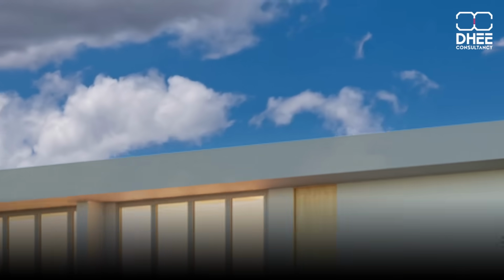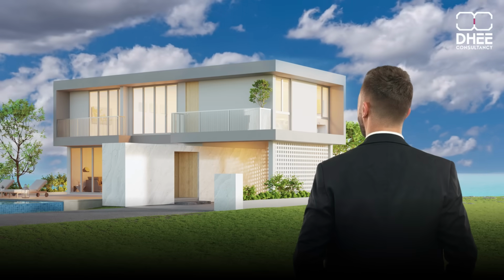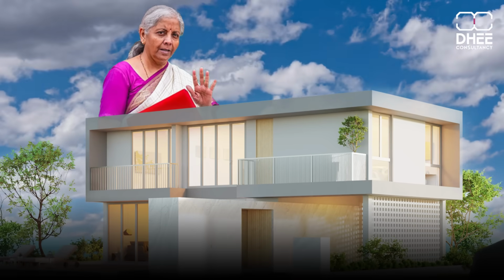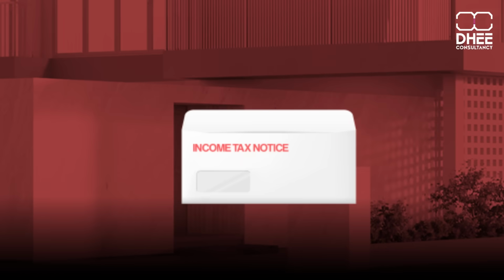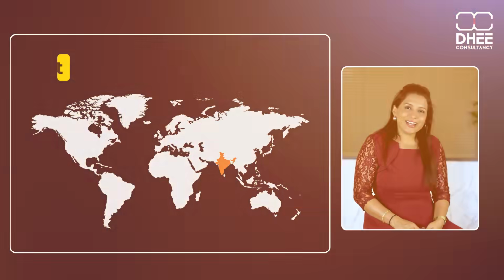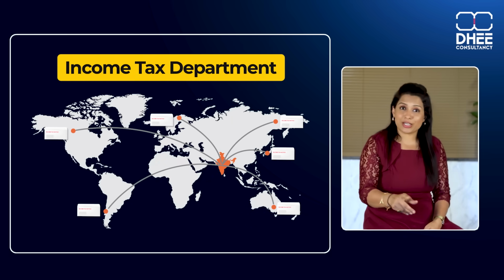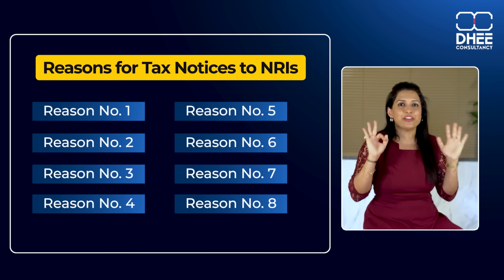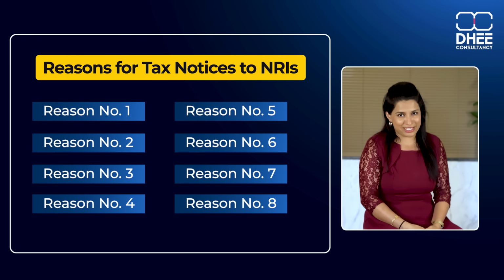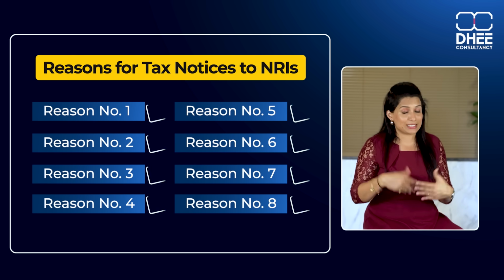Everyone. Imagine you are residing in a foreign country without worrying about Indian administrative authorities, and suddenly you get a tax notice from the Indian Income Tax Department. Can this really happen? Yes. It's happening to many NRIs this year, and it's causing a lot of stress and confusion too. Why is it happening? Let me tell you, the IT department can send notice even to NRIs for many reasons. In this video, I'm going to explain 8 reasons why NRIs get income tax notice and how to address them, step by step.